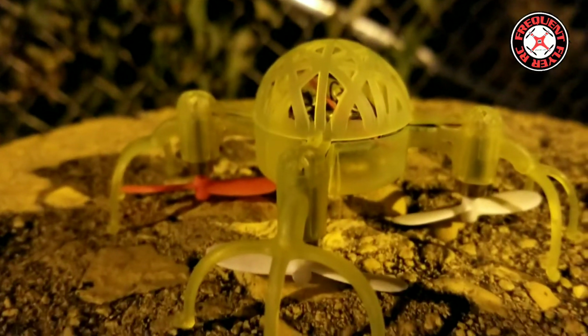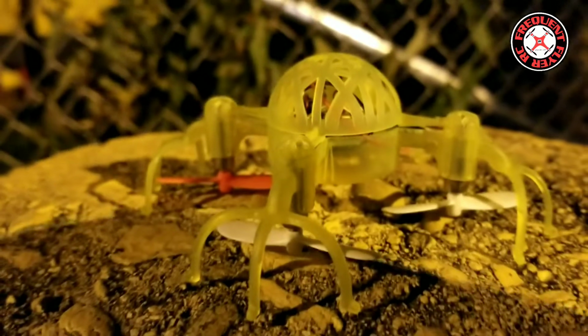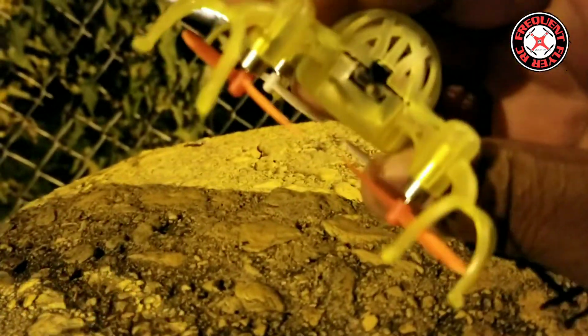I just call this my little beast thing. Couldn't really tell you exactly what it is, but we're gonna take it for a fly. I'm not even sure that it's going to fly for long because this little thing has an internal battery. You have to charge it. It's not a nano, it's not a micro either, it's the size in between.